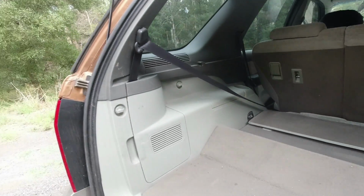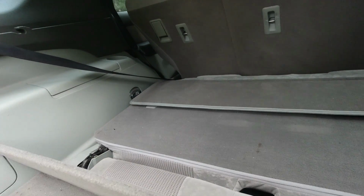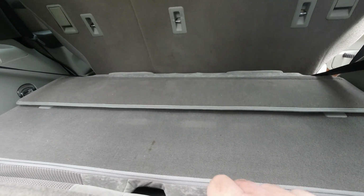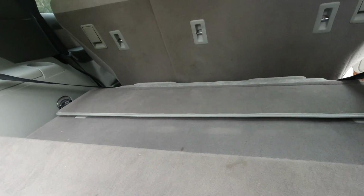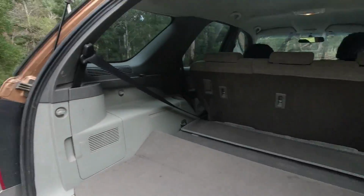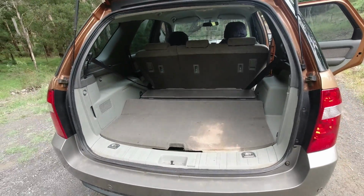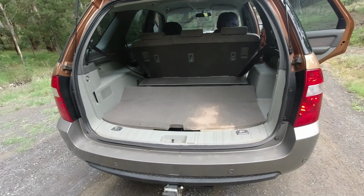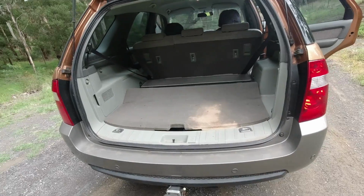I'm sure that folds much better in the adverts. Why wouldn't that fold down properly? I don't know what's going wrong there, but that doesn't seem to want... Oh, yeah, it's all not fitting very well. As you can see, it's really user friendly, but nonetheless we've got some sort of space going on now, and I'm quite pleased to have achieved that.